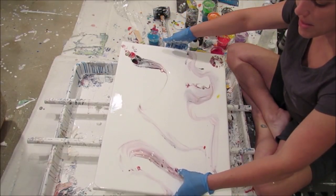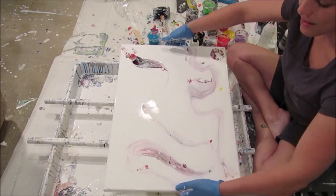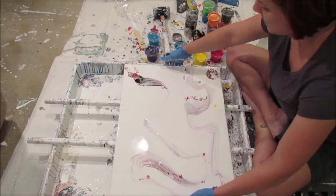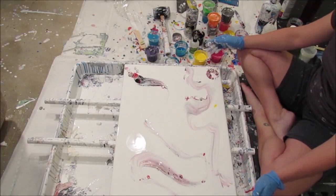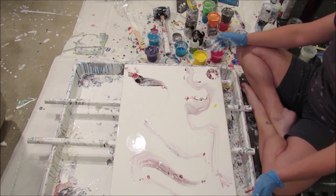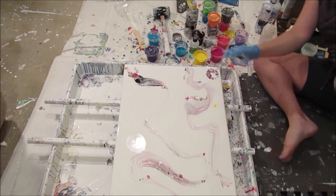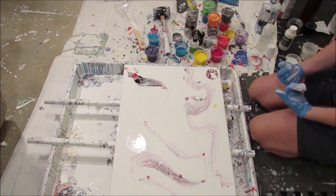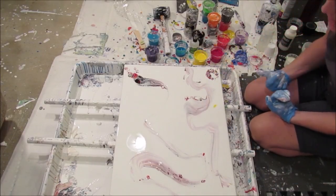That looks like a little monkey face. Eyes and then the tongue. Or maybe a nose. Alright. Well, this isn't going well at all. I love this area and that area. But I don't like this pastel stuff.